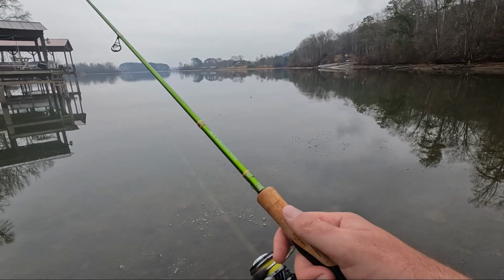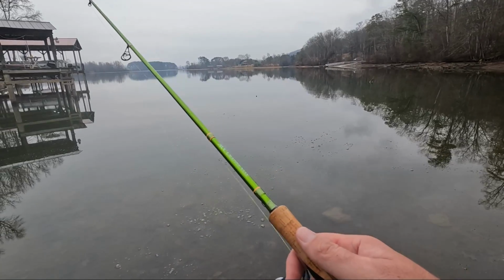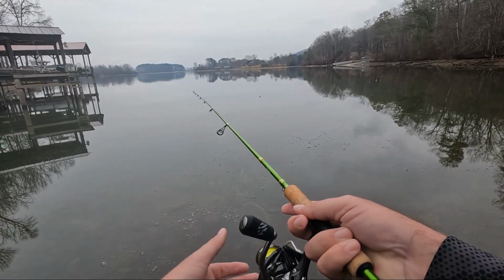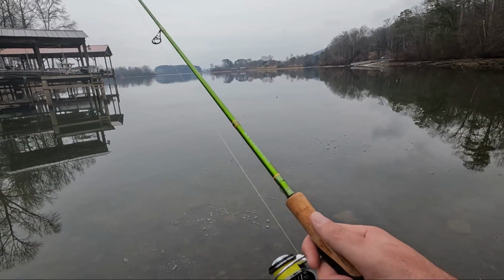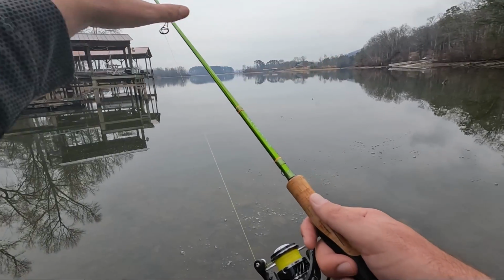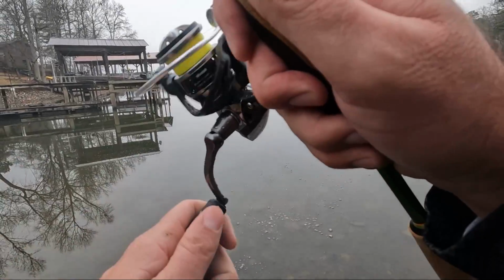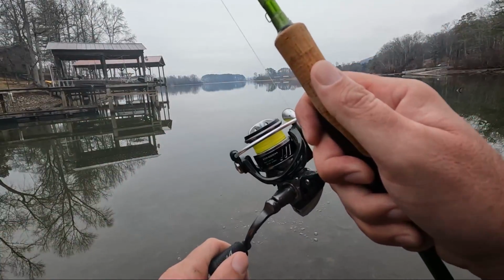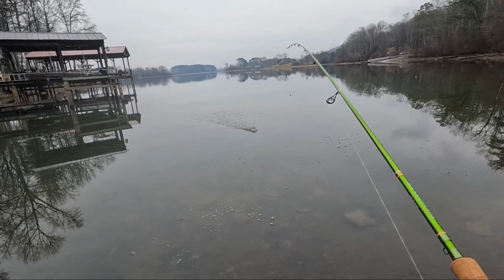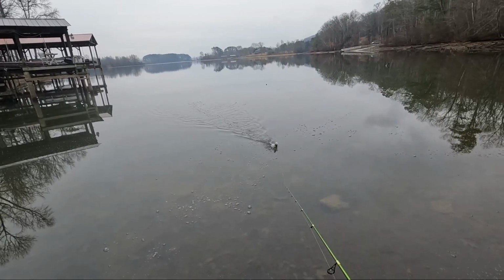I've obviously caught a couple crappie. We got bluegill, we got some little bass, we see little bait fish. Now, whether there's a bass big enough to help me or not, I don't know, but we already know this. Ooh, that feels better. Did I snag it? What did I do? We already know this area's got stuff here.